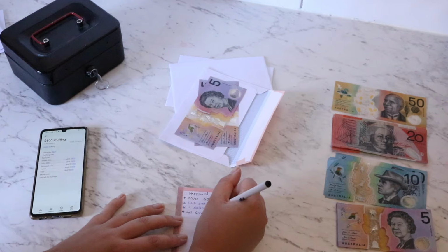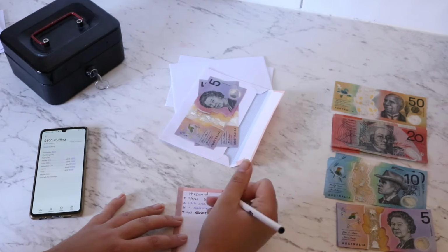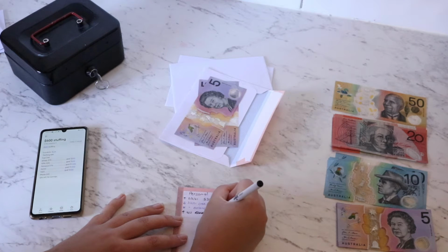What am I doing? I'll just leave it like that. What are we doing? We're doing $70, which balance equals to be 80. Woohoo!